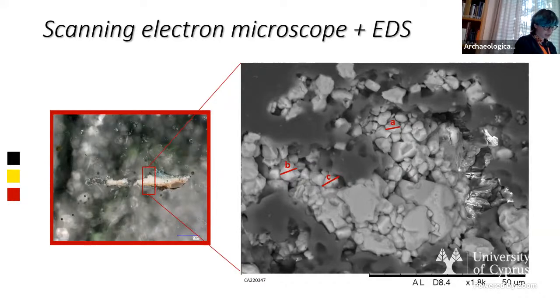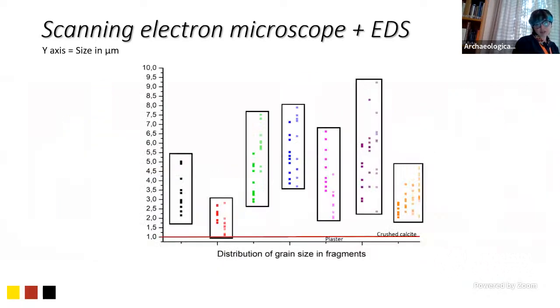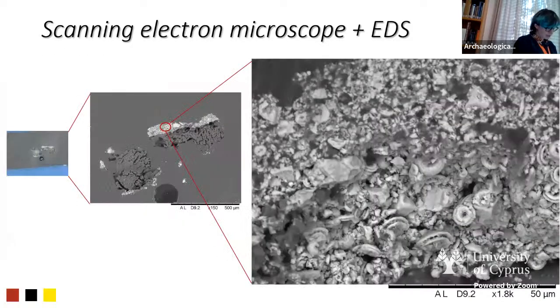However, this was not the case for the Pakaku coffin set, not for the inner coffin or for the intermediate coffin, and neither for the comparison fragments. As we can see from the graph of the grain size distribution, the average value was always above 1 micrometer. So we can theorize that all this paste had been obtained just by crushing limestone and mixing it with some kind of binder. We can see this for the inner coffin, for the intermediate coffin, and also for the comparison fragments. The presence of microfossils in the paste, as in this sample coming from the inner coffin, also supports the previous hypothesis that they had not been treated with heat.